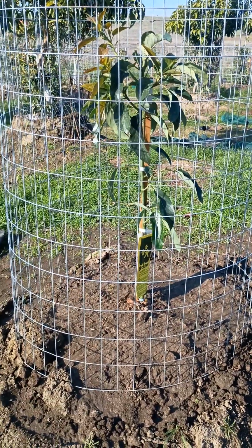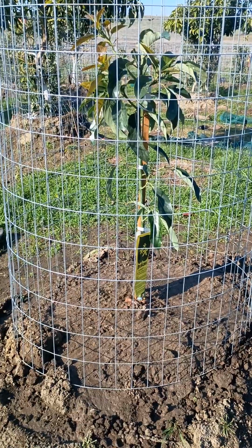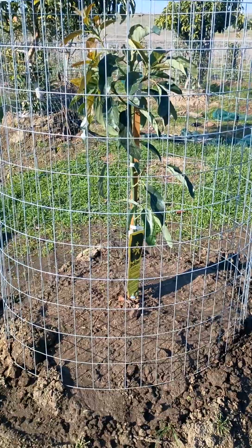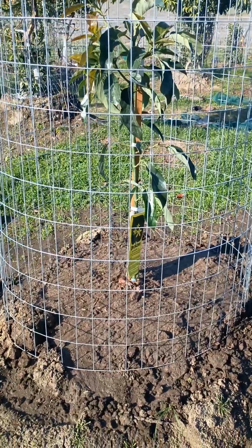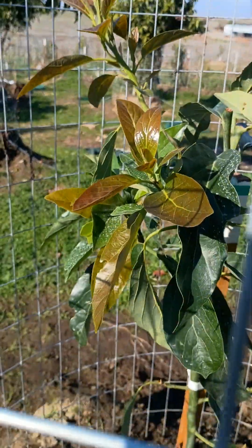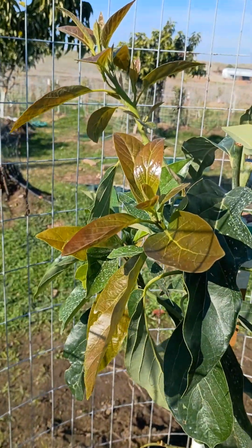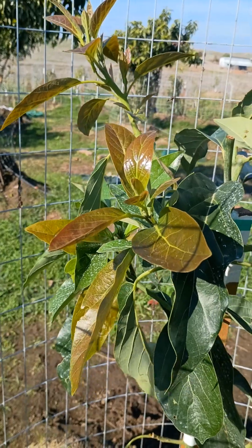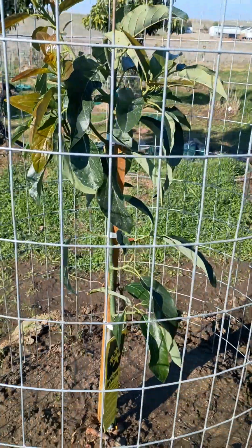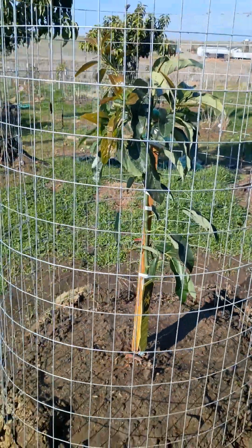It's been in the ground only a few days now. It came from Brokaw, Duke 7 rootstock. Looks very nice and healthy. Came out of the Ventura area, so they're a little bit warmer than us in the wintertime. You can see some nice new leaf growth. That'll probably come to a standstill because I'm colder in Fresno County.